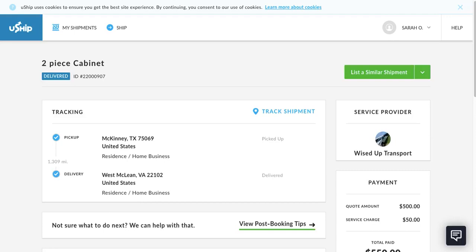So Uship has a fee on top. Yes, Uship has to make their money, so they do have a fee, and I don't know how they calculate the fee, if it's a percentage based upon what the quote is. I'm not positive because I've seen the fee be $50 on like a $500 quote, and then this other one must be like 10%, is what I'm guessing. Because if this guy quoted me 200 and the fee was... yeah, 10% is what the service charges.